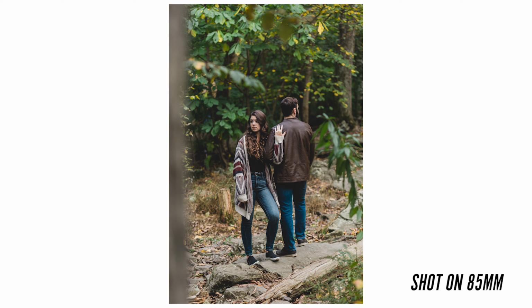But on these new mirrorless cameras with better autofocus systems and eye tracking, this lens gives me great results that I actually really like. And I no longer want to sell this one. I think we'll hang on to it.